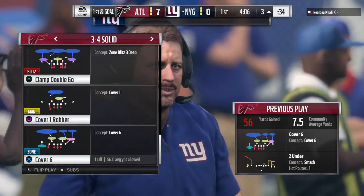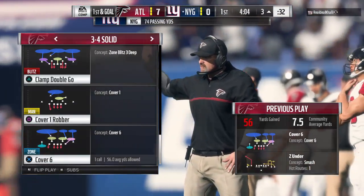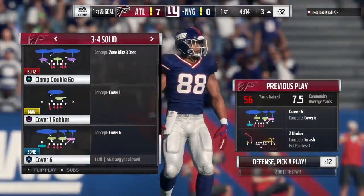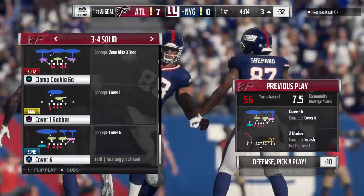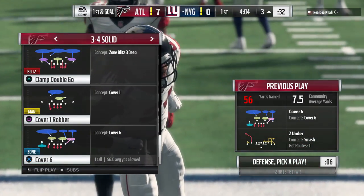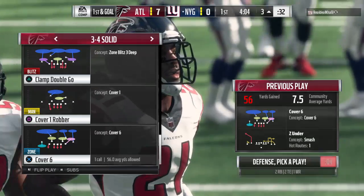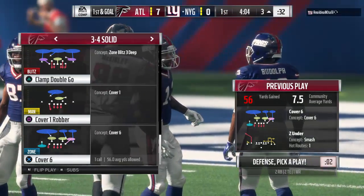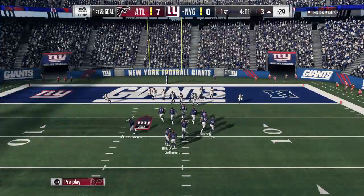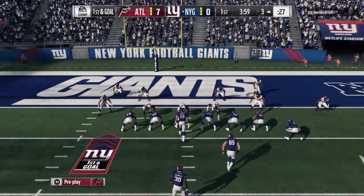56 yards. There will always be a place for methodically marching the ball downfield. But when you can pick it up in big chunks and strike like that, have explosive plays, that's often the difference in winning and losing. Those types of plays can knock a defense off balance and drive a team towards a victory. Two big plays in succession. Not sure this D knows what hit them, but now they've got to get ready.